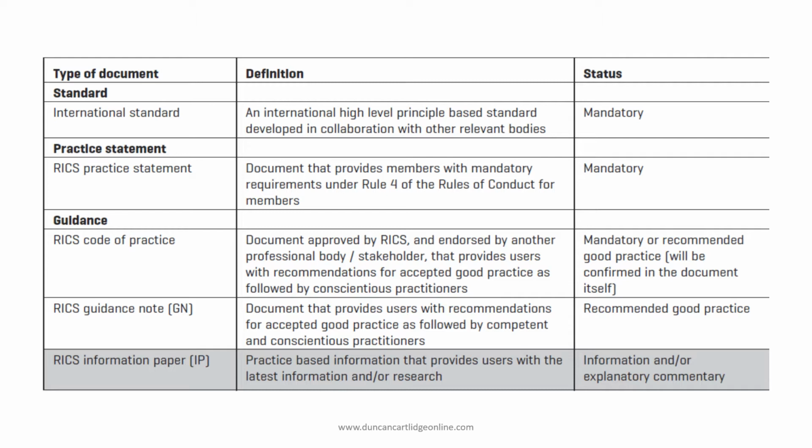RICS members are not compelled to use NRM2, but it has been pointed out that using NRM2 could be used in a partial defence to allegations of professional negligence or to answer questions posed by an RICS disciplinary board.